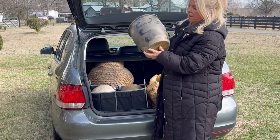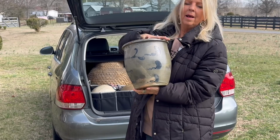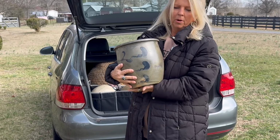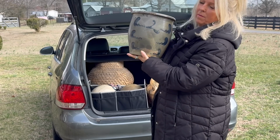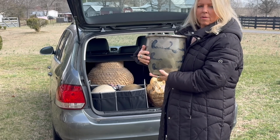Now this is my favorite. I absolutely loved this one. This is the one I splurged on a little bit. For me to splurge, it's my absolute favorite. So I'm just not sure where I want to put it yet, but I've got to find just the right place.